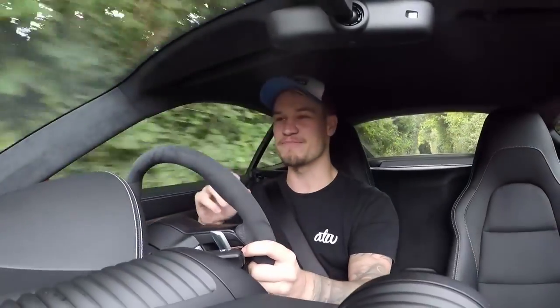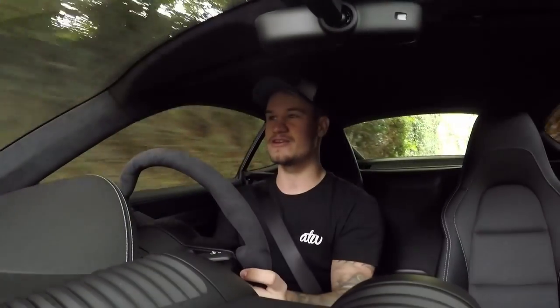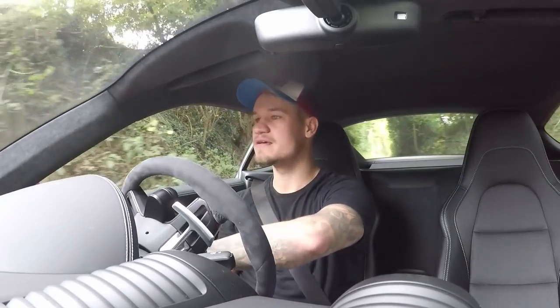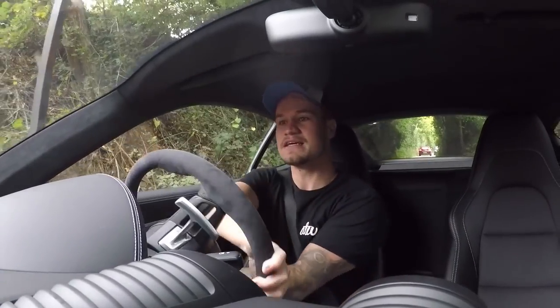At the moment there are a lot of blind corners, so I'm just cruising down and it's all single track, and here comes a BMW. So I'm going to have to go up here. That's back. And boot it.